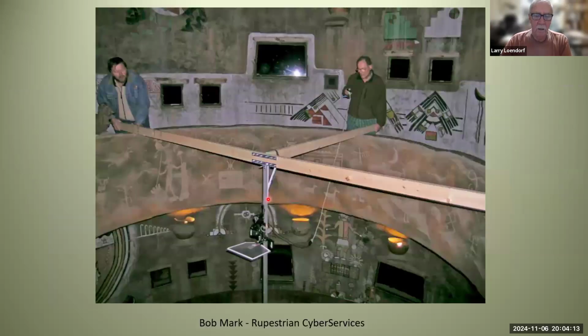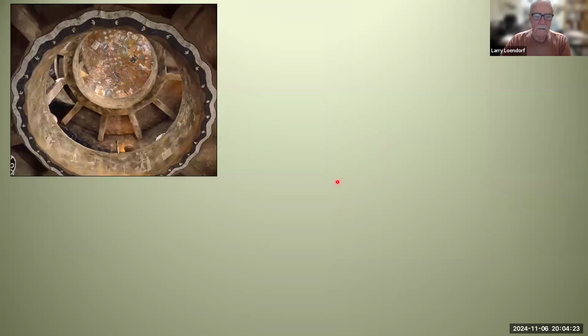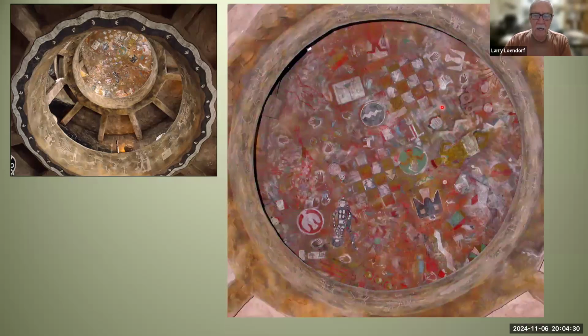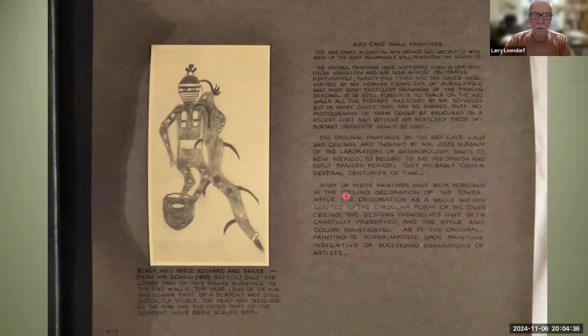And here's Bob Mark, a person who a lot of people know from Rupestrian Cyber Services. He's in the process of photographing all this. Here's published in Plateau in 2006. The ceiling of the Watchtower is covered with all these various paintings. And all of these came from, here's Mary Coulter's diary. All of these came from the Abo cave wall painting.